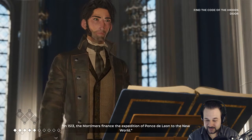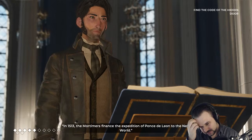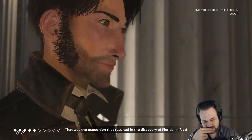In 1513, the Mortimers financed an expedition of Ponce de Leon to the New World. That was the expedition that resulted in the discovery of Florida, in fact.